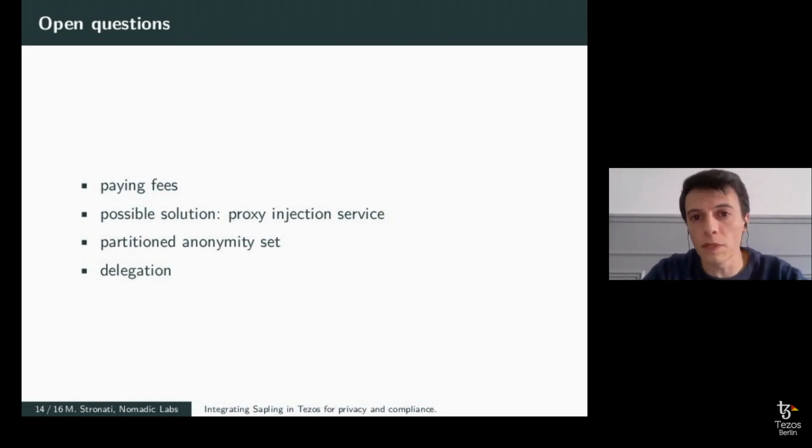So okay, another problem of, let's say, design and habits of operating these systems is the fact that every time you have a different contract with a different Sapling shielded pool, basically that's your anonymity set. So if, for example, the community decides that it's very useful to have a shielded Tez, then there should not be 50,000 contracts doing the same thing. There should be one single shielded Tez contract that everybody uses, so that everybody will enjoy the same large anonymity set.